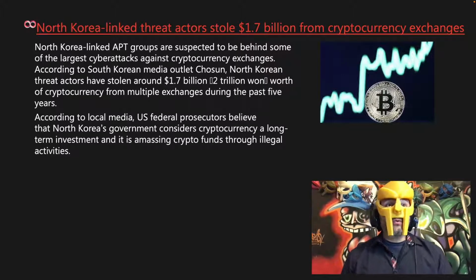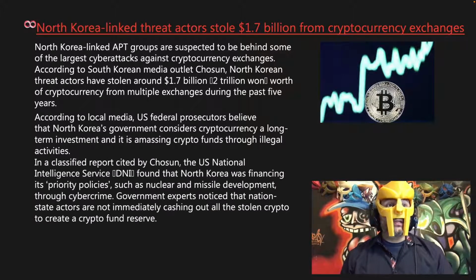According to local media, U.S. federal prosecutors believe that North Korea's government considers cryptocurrency a long-term investment and it is amassing crypto funds through illegal activities. In a classified report cited by Chosun, the U.S. National Intelligence Services found that North Korea was financing its priority policies, such as nuclear and missile development, through cybercrime.